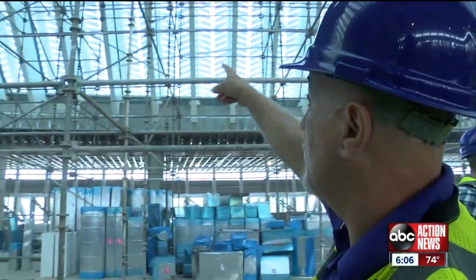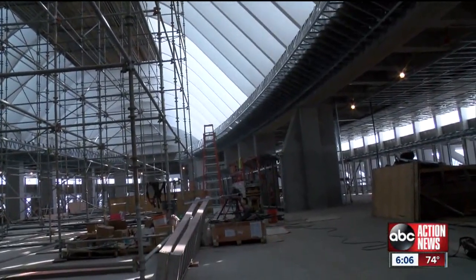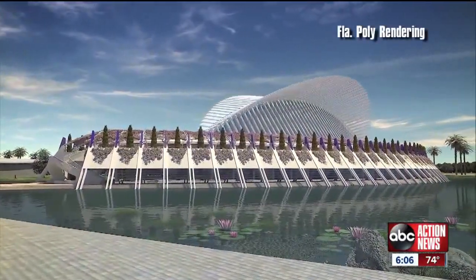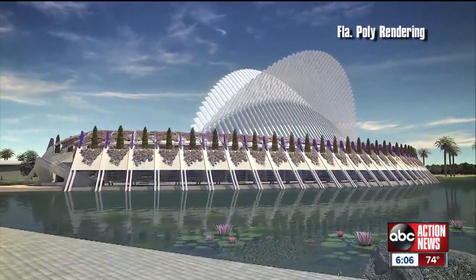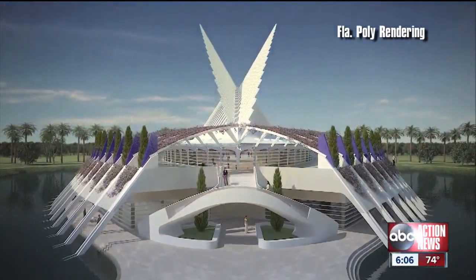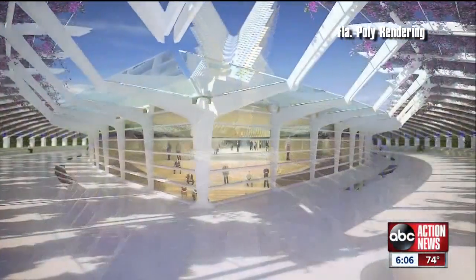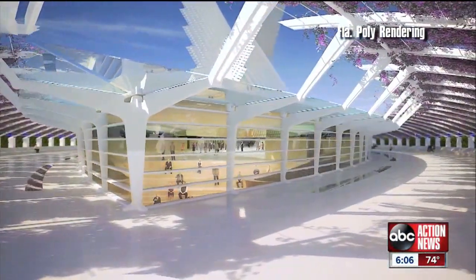Now you can see those shading devices that move. Think of them as high-tech living room blinds that move depending on the sun's direction. But is it all a little over the top for a public university? It costs $13 million just for the design by world-renowned architect Santiago Calatrava. The price tag to actually build Florida Poly is around $100 million.